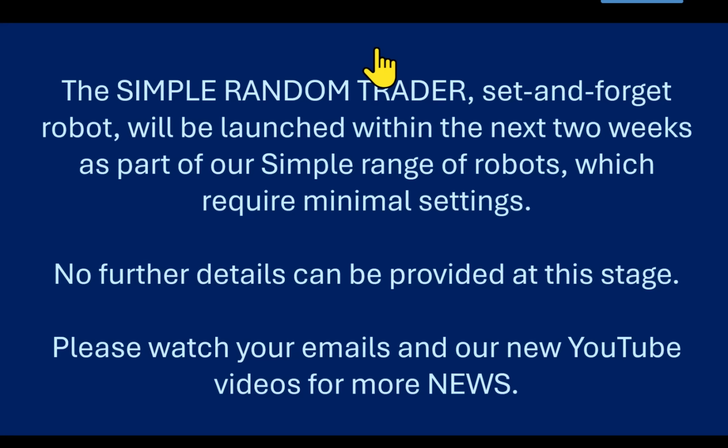Now, as you've seen, this simple random trader is a set and forget robot and will be launched in the next 2 weeks as part of our simple range of trading robots, which all require minimal settings. Really, this particular one only requires 5 settings. No further details can be provided at this stage, so please do not ask for anything like the pricing or anything like that. Nothing like that has been determined yet. So please watch your emails and any of our new YouTube videos for more news.